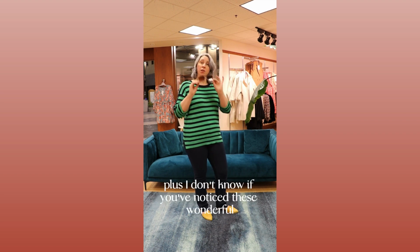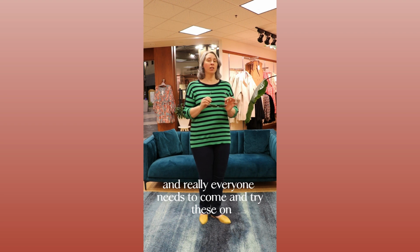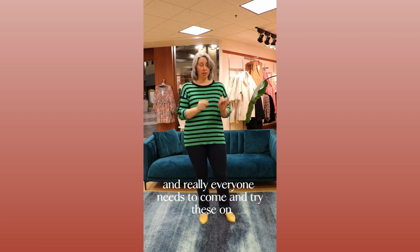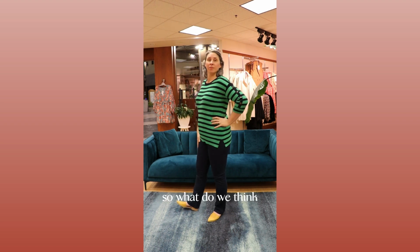Plus, I don't know if you've noticed these wonderful sunglasses that we have, but we have many beautiful sunglasses here at the store, and really, everyone needs to come and try these on. People have been sleeping on these sunglasses. I highly recommend that you come and buy them before I do. So, what do we think?